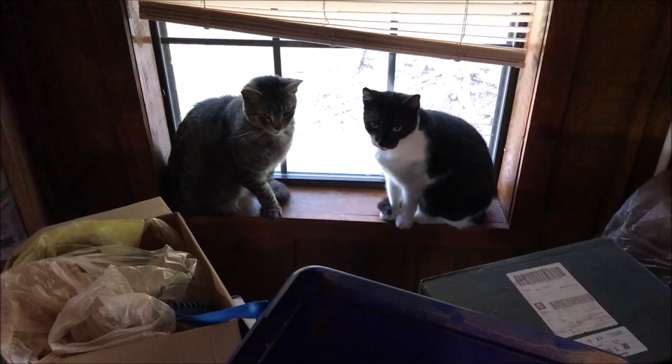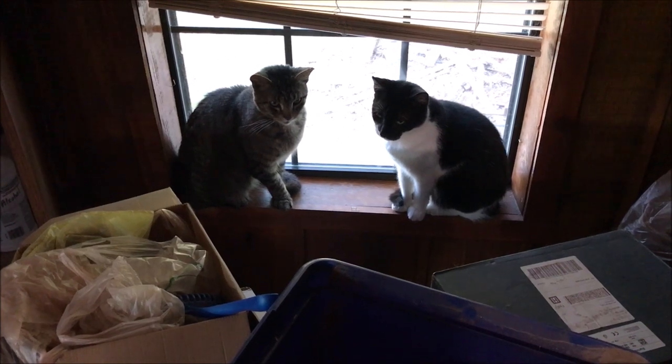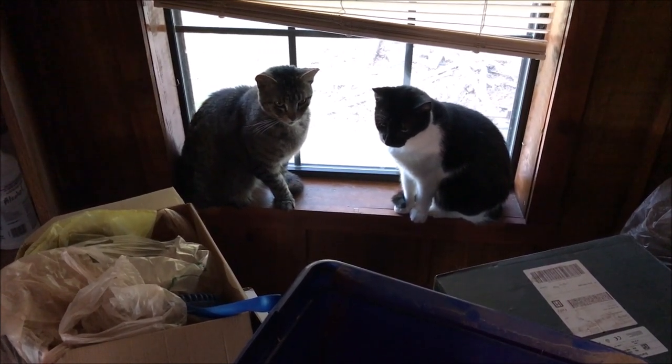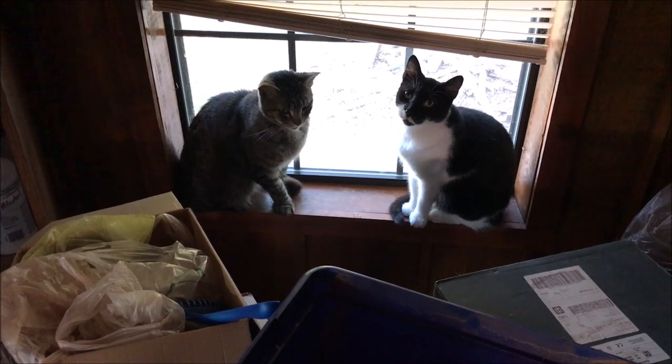You two sharing a window? I sure am glad you guys get along. Yes, I am. We do not like cat fights around here. What are you doing both in the same window? You're looking out there to see what I'm doing? Are you afraid of these little baby chicks?